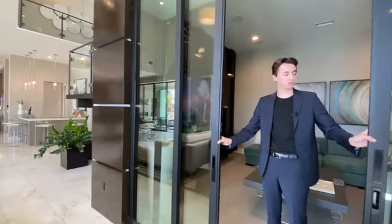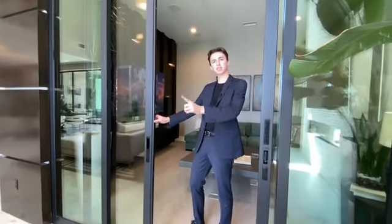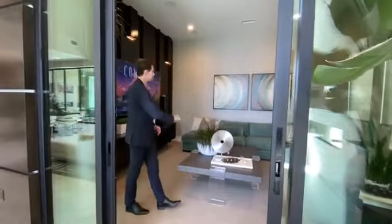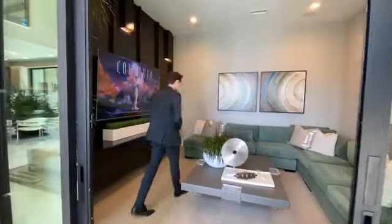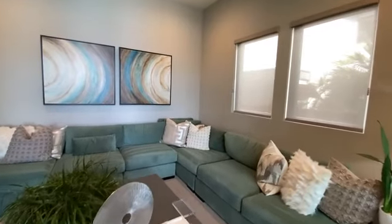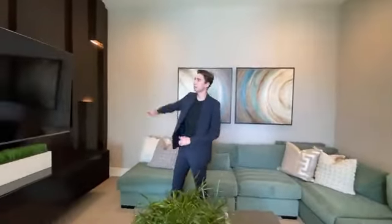And something else to notice as well, these actually do feature sliding glass doors similar to the ones that lead out to the backyard, but instead this completely seals off this movie room, which is absolutely incredible. So shown here is a beautiful seating area. You have plenty of space to have all your guests over inside a nice movie room like in here. Space for a massive flat screen TV.